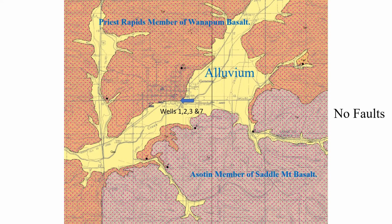Now, if we take a closer look at that, we can see we're in the Priest Rapids member of the Wanapum up here at the top, the Asotan member of the Saddle Mountains basalt down below, and the alluvium in the middle here. Genesee drilled wells 1, 2, 3, and 7, right where that blue arrow is, which is right on the contact between the Wanapum basalt and the alluvium.